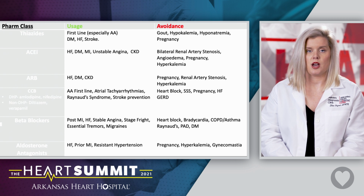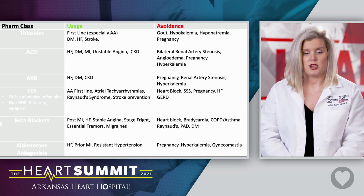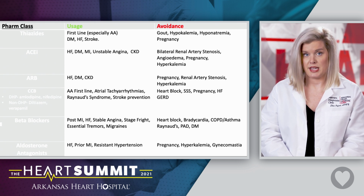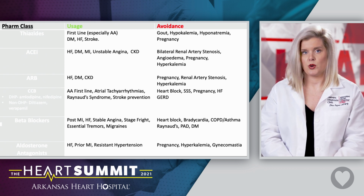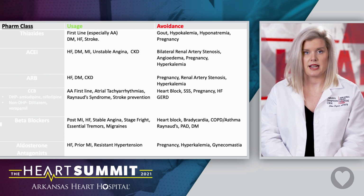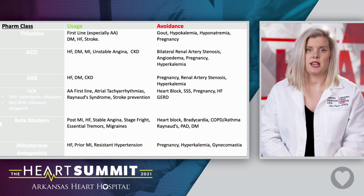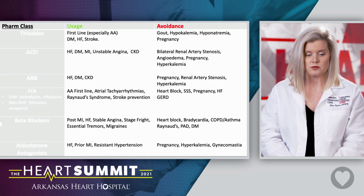You can use those in your patients that maybe have a history of Raynaud's syndrome, as stroke prevention, and any kind of tachyarrhythmias. We'd want to avoid them in patients with heart block, pregnancy, and heart failure. And with heart failure, it can lead to worsening exacerbation of their heart failure symptoms. And also in your GERD patients, so your acid reflux patients, be mindful that it can relax that lower esophageal sphincter and it might make their GERD symptoms worse.